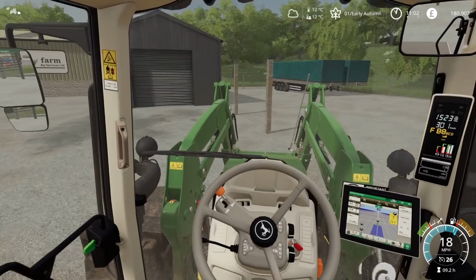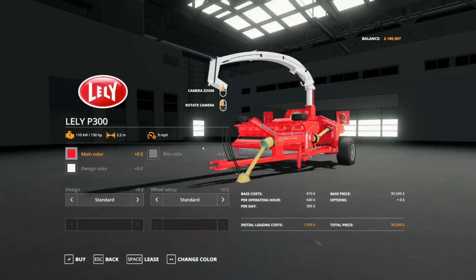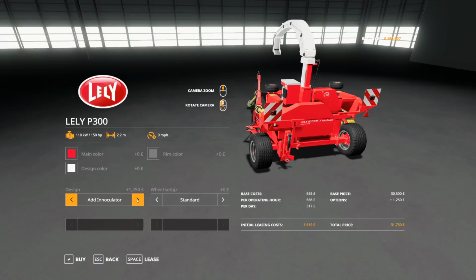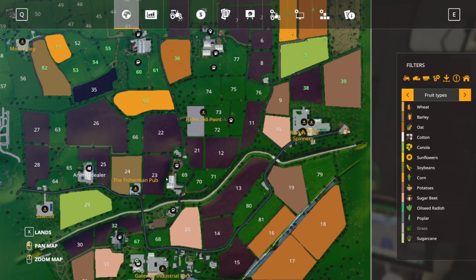Because I need to pick up the forager, which is in this category, Lely, and I don't think I need to have any other options, really, for what I'm doing. I don't think I need to do any of this. So let's just go for wide tyres. Since we're going to be going through mud, we'll buy it outright. Should just about leave enough money to buy that.